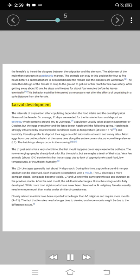Larval development. The intervals of oviposition after copulating depend on the food intake and the overall physical fitness of the female. On average, 11 days are needed for the female to form and deposit an ootheca, which contains around 100 to 200 eggs. Copulation usually takes place in September or October, but the eggs overwinter and the larvae do not hatch until the following spring.